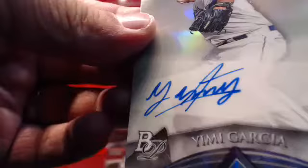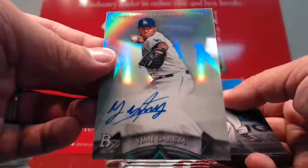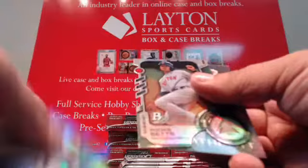Another one for the Dodgers. Dodgers doing well. Autograph on card, Yimmy Garcia. Yeah, a chromologist called it. We have many chromologists working for Leighton Sports Cards, guys. Many professional chromologists. Another one for the Dodgers. Doing well. Mookie Betts die cut.